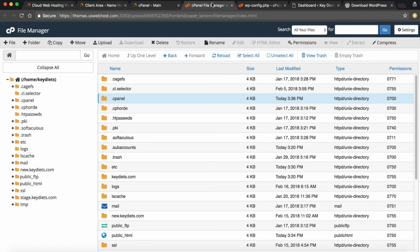Now, when you rebuild it, you obviously don't want to upload your old files, because it's going to bring the stuff right back. You have to do it piece by piece. You have to start with new WordPress files, new theme files, new plugin files, and really rebuild everything from scratch. This is the last resort effort.